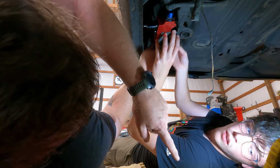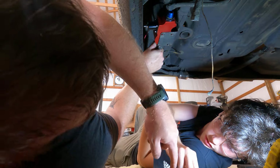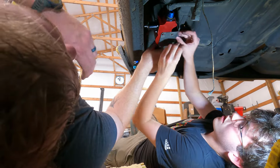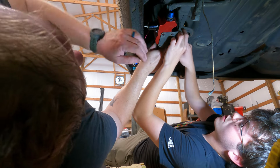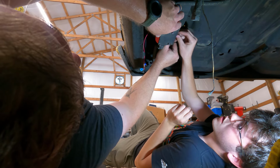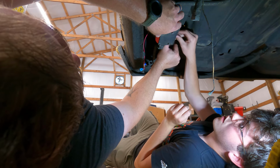Okay. Now get your lock washer, put it on there. The split one. And then this nut will go on there. And you don't have to get anything tight first, right? Lock washer first and then that, yep. Yeah, that makes sense. I don't know why I asked that dumb of a question. It's all right.